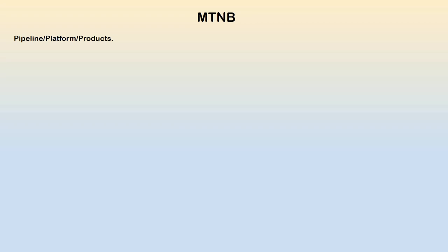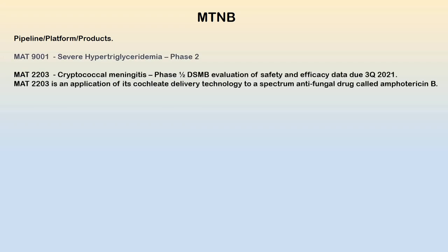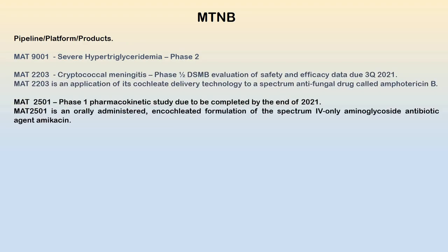Let's now look into their pipeline platform. MAT 9001, severe hypertriglyceridemia, currently in phase 2. MAT 2203, cryptococcal meningitis, is in phase 1/2, DSMB evaluation of safety and efficacy data due 3Q 2021. MAT 2203 is an application of its cochleate delivery technology to a spectrum antifungal drug called amphotericin B. MAT 2501 is in phase 1, pharmacokinetic study due to be completed by the end of 2021.